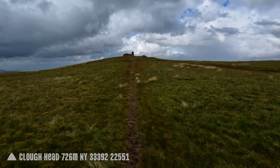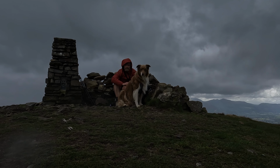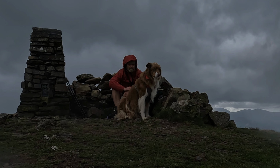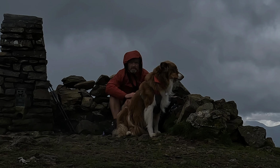I think we might have a heavy shower behind us, so we've got a tiny little bit of shelter here on the summit, behind the summit shelter. So I'm going to sit it out here for 10 minutes and hopefully that shower will blast past me. We sat that shower out, but it looks like there's more coming in, so we're just doing a short walk today.